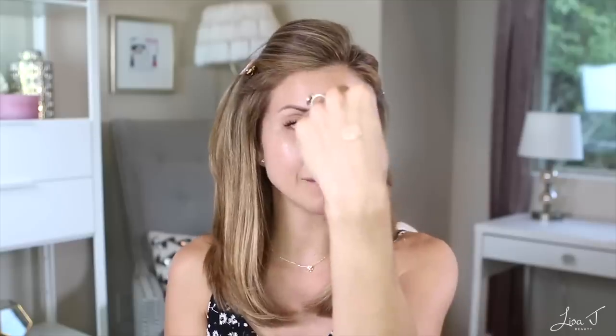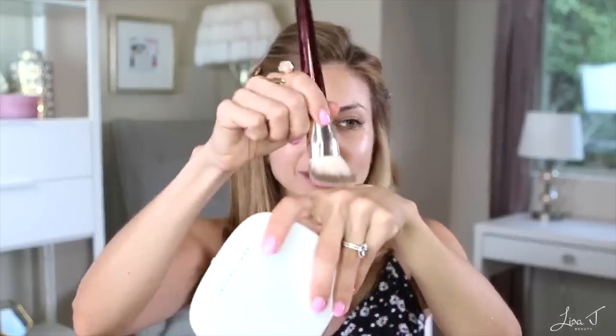So I'm going to do one pump on my hand. You can see the consistency of it. It's moving pretty quickly. It's not super watery, but it's definitely not a thick consistency. So I'm going to go in with my foundation brush, and I'm just going to tap the tip of the brush right on my hand. And we'll start in the center of the face and just press.